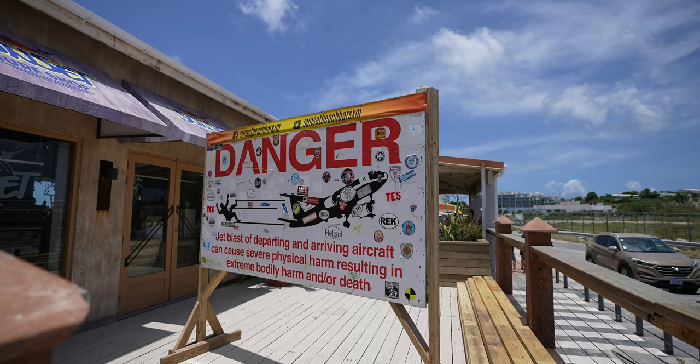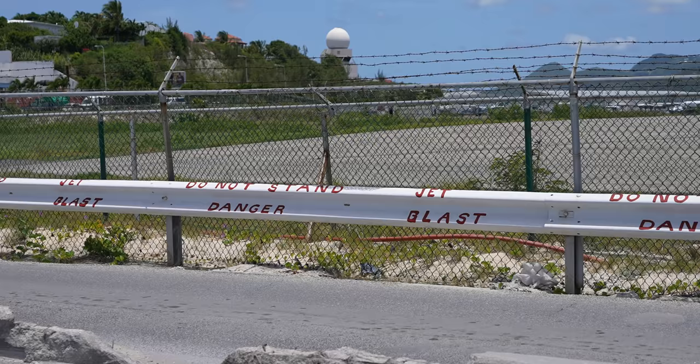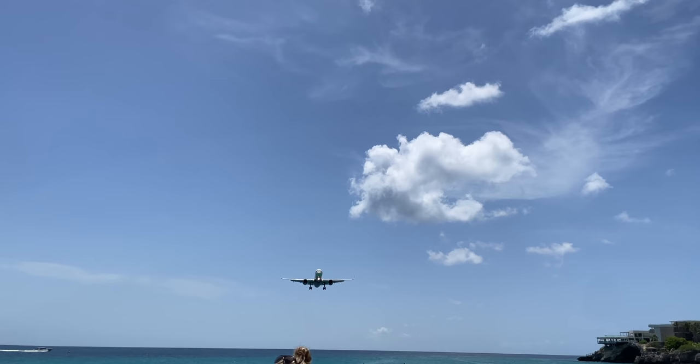Go. Okay, your hat didn't fall off. Okay, there's all these signs everywhere that say danger, jet fumes, jet engine, so I was scared. Yeah, you're not supposed to stand by the fence. By the fence, okay. As I was saying, this is a world famous beach because you see those planes, they get so close to you.